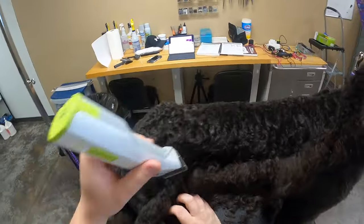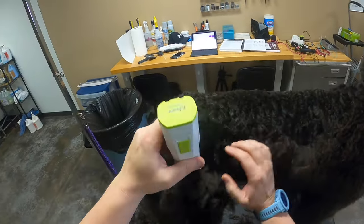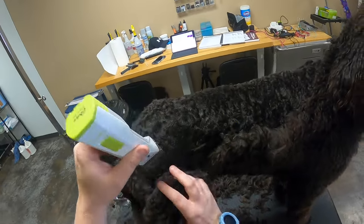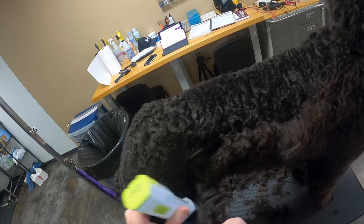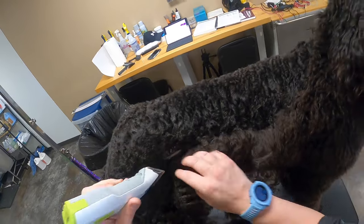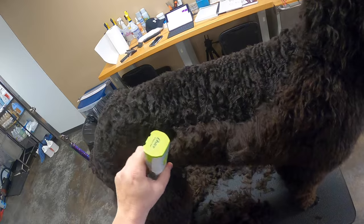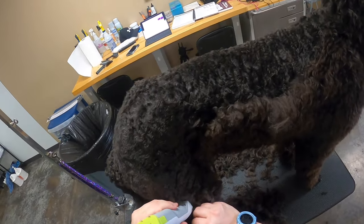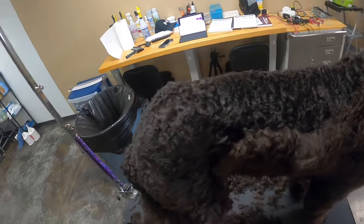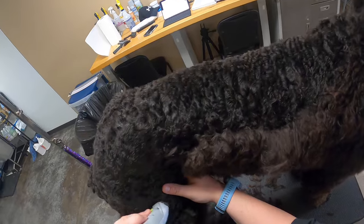Now, if you want to take your dog to the groomer every 6 to 8 weeks to get a shave, that's fine. That's taking care of your dog. But please do your research before you get a poodle or a doodle. They are so much more work than people realize. It's not just the cost of the dog. It's the cost of the food. It's the cost of grooming.